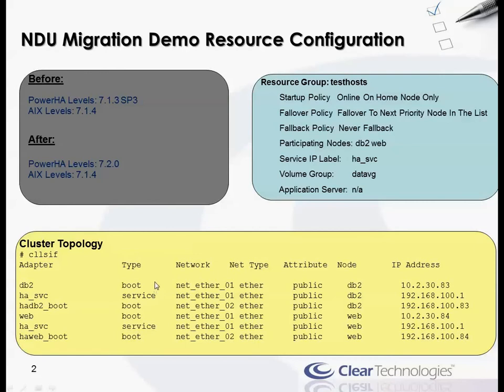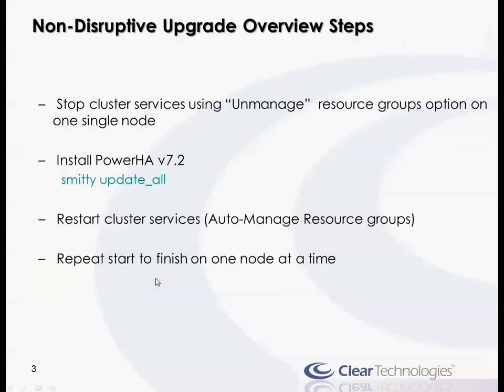So let me go over the steps to perform a non-disruptive upgrade. Now, the important thing to note is that you perform all these steps on one node from start to finish. Then you repeat on the next node. So first thing we're going to do is stop the cluster using the unmanage the resource group option. This will actually stop the cluster monitoring but leave the resources alone.